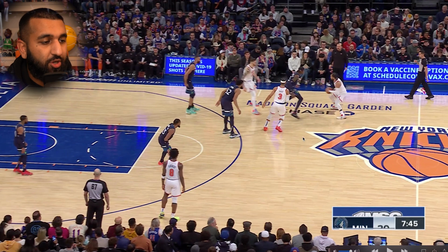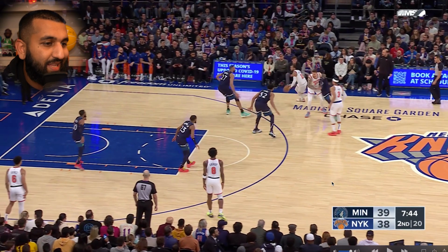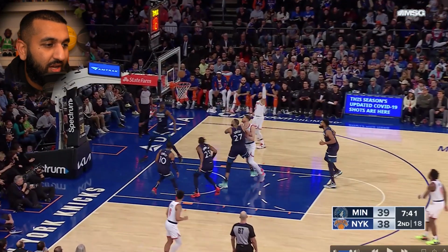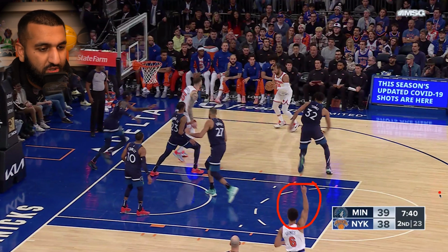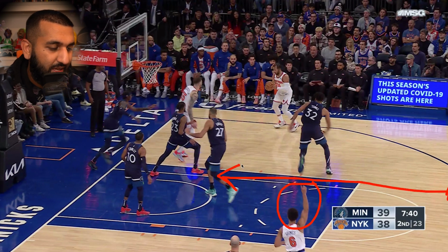Okay, on this possession, OG right here spacing the floor. Jalen Brunson's got the ball in his hands. He's more than likely going to get a shot up, which he does. He misses. The Knicks get the offensive rebound. But I want you to see this. Grimes is calling for the ball. OG's just off the screen over here. But what he's going to do is he's going to cut straight to the paint.